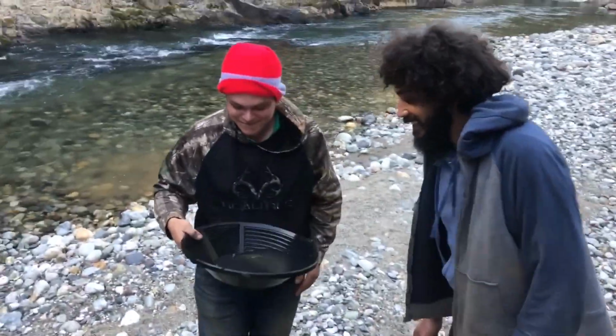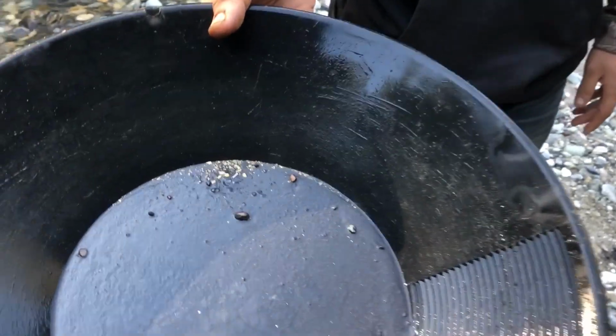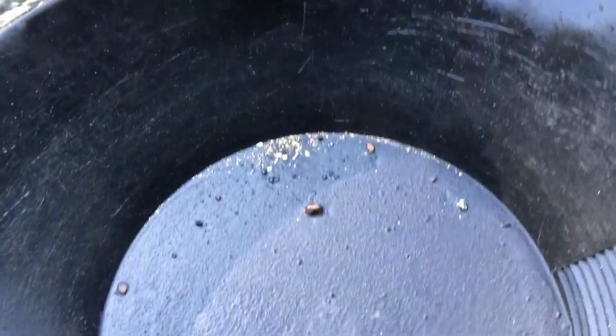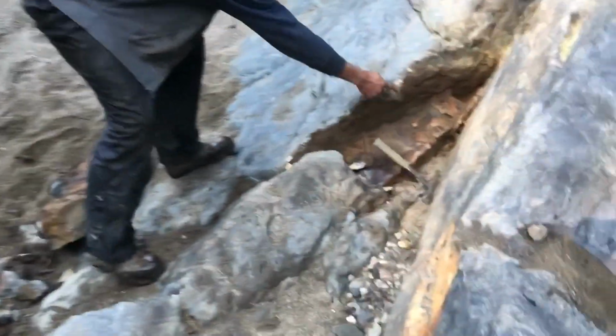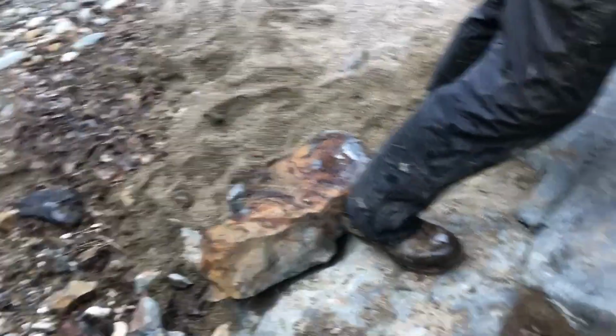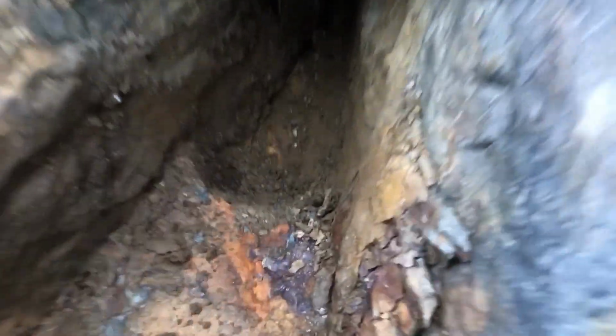We got Mountain Mike here showing up and he's showing us a thing or two. Say what? That was one pan. Are you serious? That was like half a pan. And check his crack out. Look what he didn't get. Okay, so yeah, we broke this big chunk of rock down there out of this crack here. And he's not even into it, man.